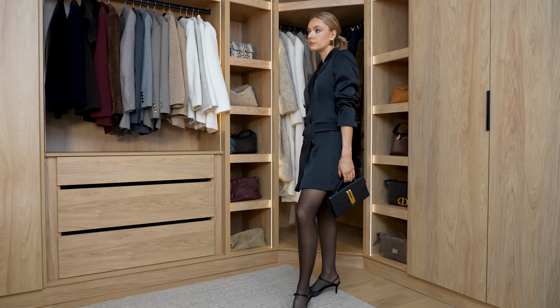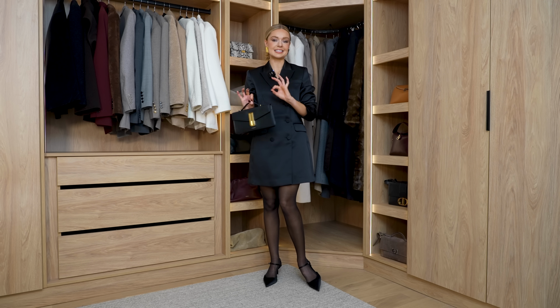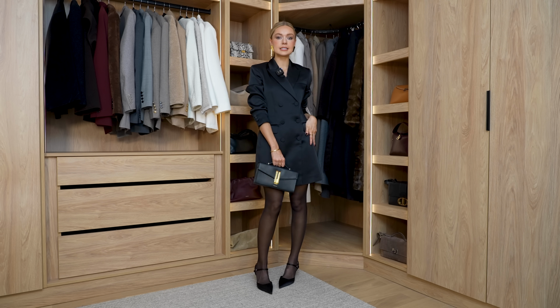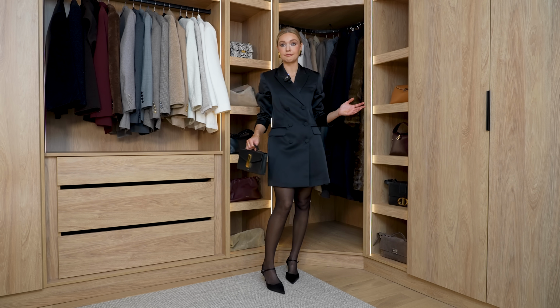I've just styled it with some gold this time because I thought I'd show how you could mix it up a little bit. I've gone for some big gold earrings, and then also the sheer tights. I just think sheer tights at this time of year look so good. So this is how I would style it in another way. You could even belt this as well if you wanted to create a totally different look again.